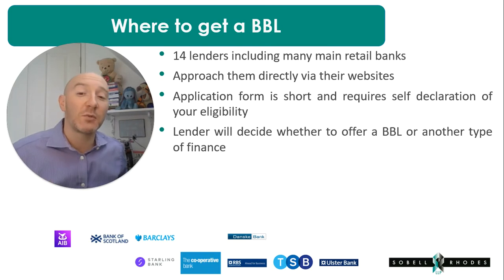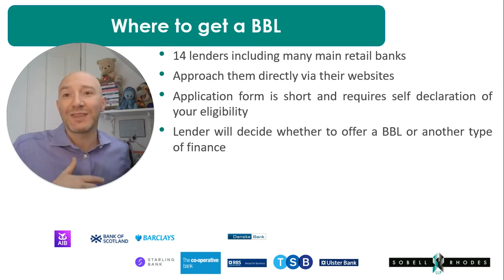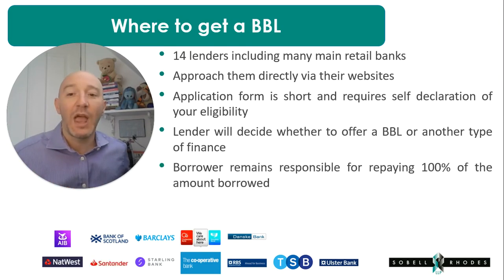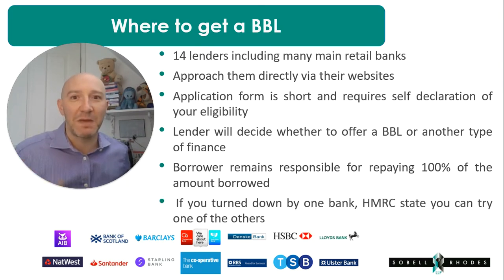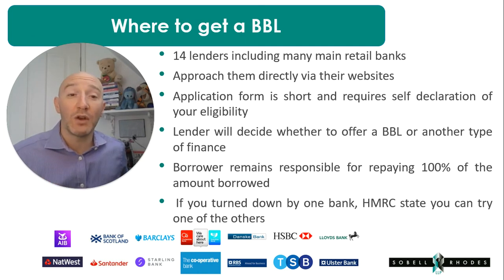The lender will decide whether they want to offer you a business bounce back loan. They are not obliged to. They may say that you are not eligible for a BBL, but you are able to apply for other types of finance. Be aware of that, because that is not what is covered in this video. You will remain responsible for repaying 100% of the amount borrowed, as you would expect with many other types of financing. And if you are turned down by one bank, HMRC state categorically on their website that you can go and try one of the others.